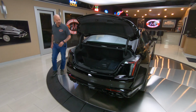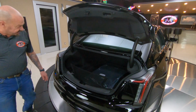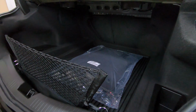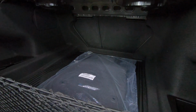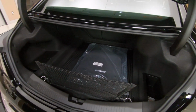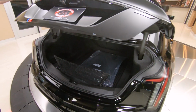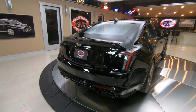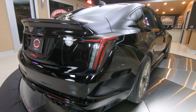Of course, if you're going to make this baby a grocery getter, there's plenty of room for groceries in there, and you can see that even the seats fold down. So if you happen to want to put something a little bit longer, and that trunk is nice and deep, you can fold those seats down and do that. Of course, there's cameras all over it. We're going to look down the side of it here, and she is looking sweet.